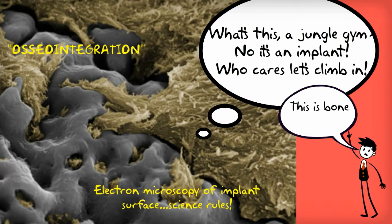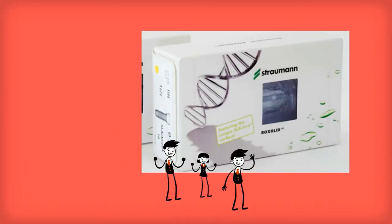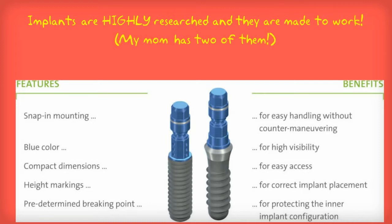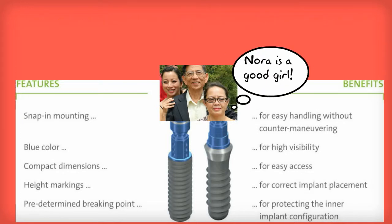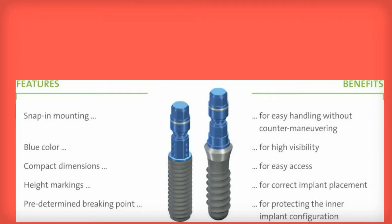Osseo meaning bone, and integration meaning to unite or combine. My system uses a new zirconia titanium interface called Rock Solid that allows for even more rapid, stronger integration. The implant itself has threads on its body designed at a very specific pitch and thread and angle and size so that it facilitates bone cells to settle in and mature into calcified bone. There is not one aspect of implant body design that is random.